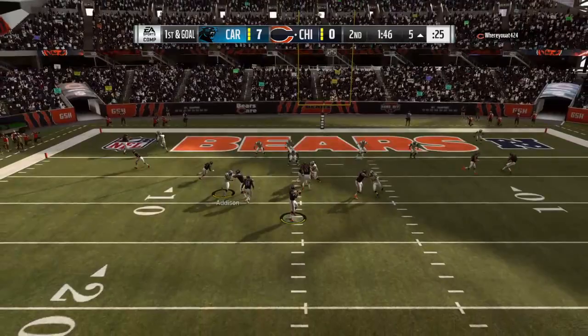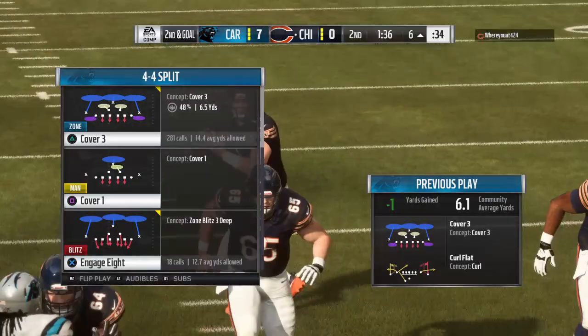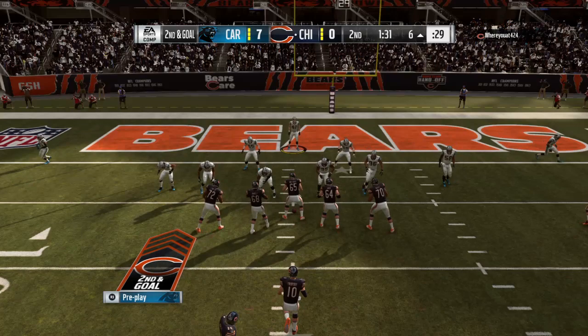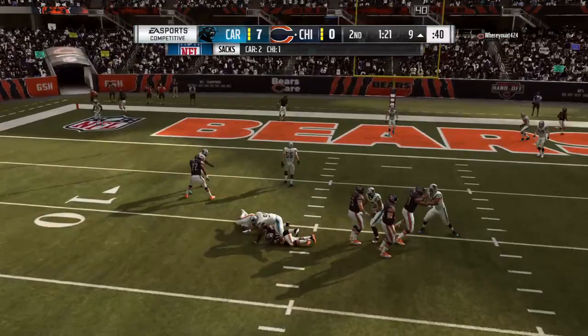From the gun, it's Trubisky. Feeling the pressure here and taken down. A sack back at the 7. K'Wan Short in there to get him, his second sack now of the afternoon. Second and goal from the 6 this time. Out of the gun, Trubisky. So he loses 3 yards there. Now third down.